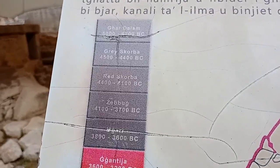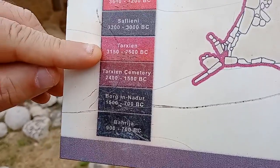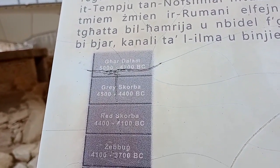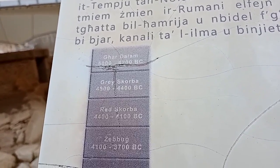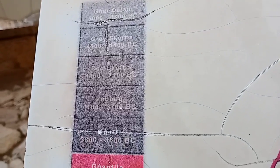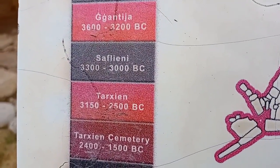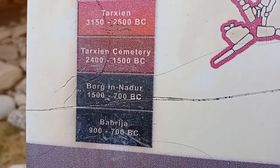These are the oldest temples. We're here. To the newest temples. We are there. The oldest one is Ardalam because it dates 7,000 years ago. 7,300. And then there's Scorba, Zabuch, Imjar, Gigantia, Salfini, and then Tarxien, which we are in, Tarxien Cemetery, Borchinadur, and Bahriya.